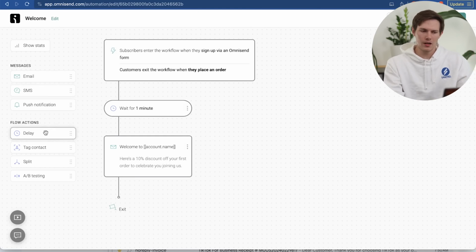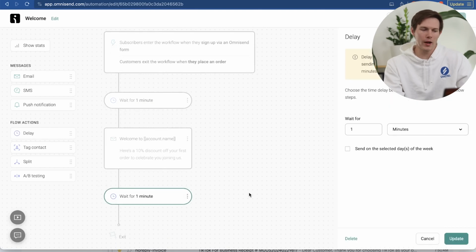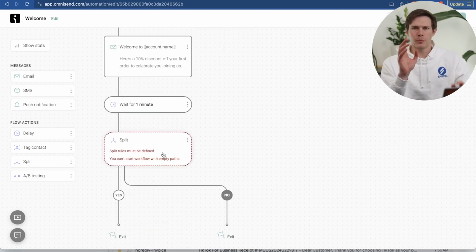So you could say, okay, now maybe delay. So we can add another delay right there. Maybe we're going to wait a little bit. And we could split. We could split it right here. So kind of just going a little further, we could split it and have a bit of an if statement.